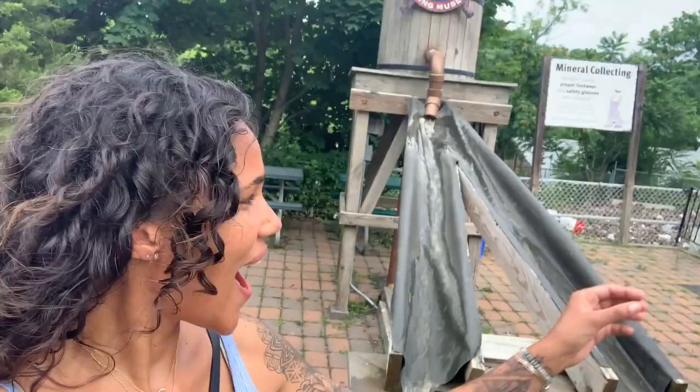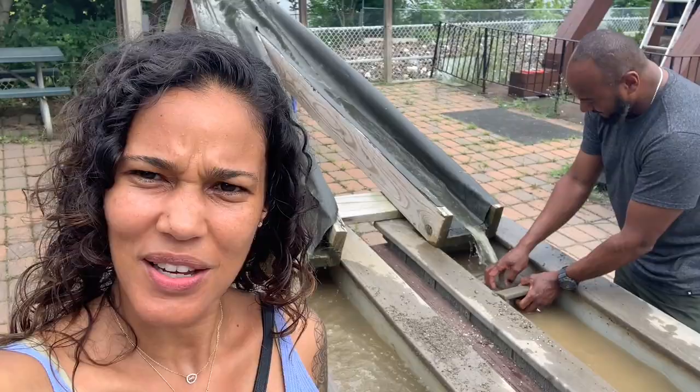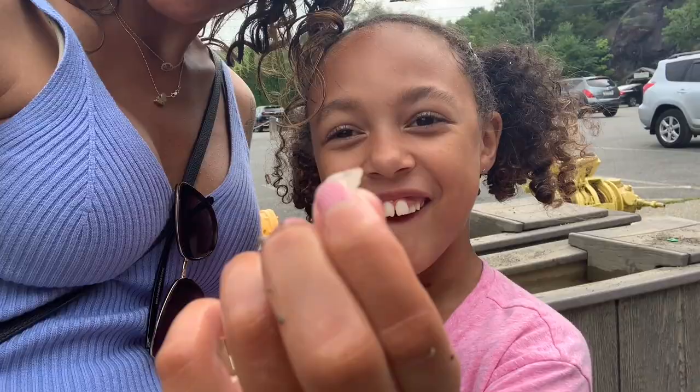You found me a diamond! Nigel found me a diamond. So we are looking for our own little gemstones. Mom, coming. You found a diamond too? Ella found a diamond. Can you show us how you find a diamond? Show me what you find.